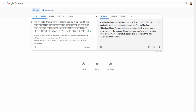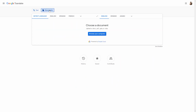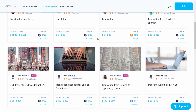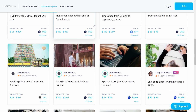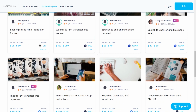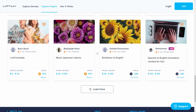Another option in Google Translate is to upload the supplied project file as a Word document. It will automatically translate the document where it has been loaded. Going back to the projects on Ladium, you can simply submit these translated projects once they are completed, ensuring a quick turnaround time and a positive rapport with your clients.